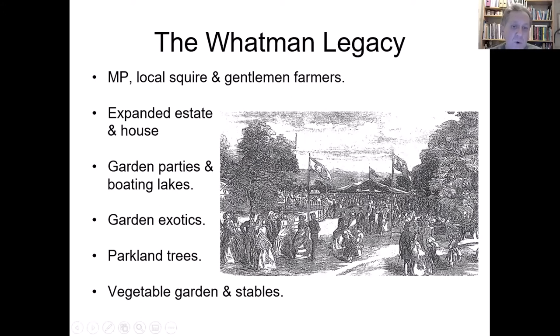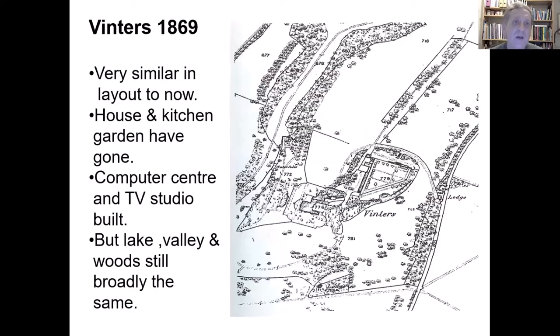There was also a vegetable garden. Tesco's hadn't been invented, so they couldn't drop down to the supermarket, and so they grew a lot of their own vegetation. And we do have an area called the Kitchen Garden, which is part of the history of the land. So that's very much the Watman legacy.